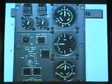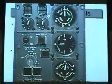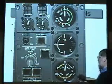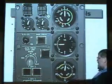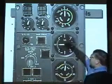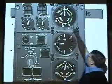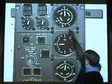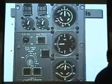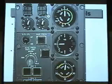Here is the pressurization control panel for an Airbus A300. Again, we have cabin altitude, and above 10,000 feet we get a yellow arc. And here is cabin vertical speed. Here's plus 500, minus 500 feet per minute. And here's cabin differential pressure. You'll notice the green arc goes up to about 9. So again, this airplane is probably certified for a maximum certificated altitude somewhere between 35 and 40,000 feet.